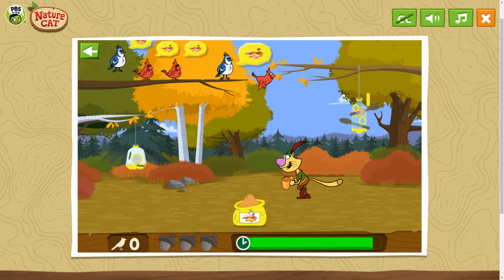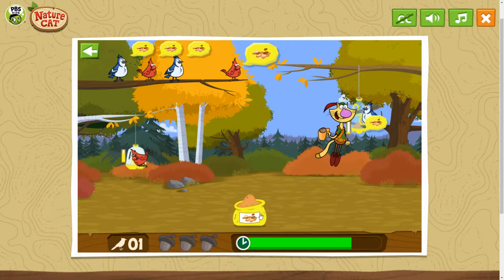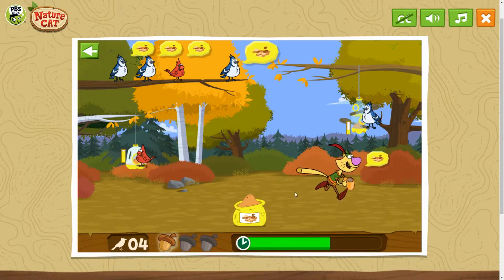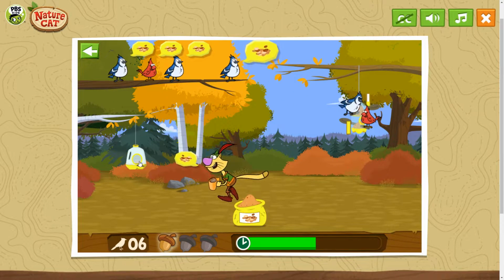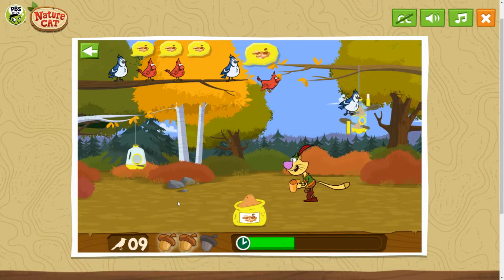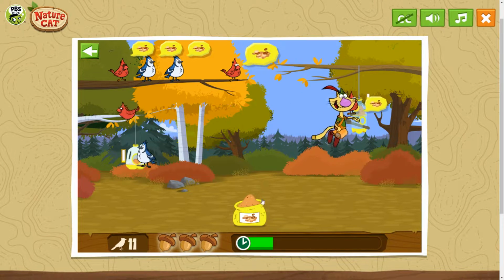Enjoy, enjoy! Excellent. Feed 3 more birds to earn an acorn and get to the next level. Welcome, welcome! You won an acorn! Keep feeding birdies to win more acorns. You won another acorn! Wow! 3 acorns!